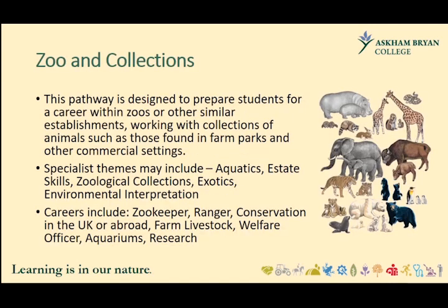Our final pathway is our zoo and collection. As the name suggests, it's very much aimed at students who might like to work in a zoo, wildlife park setting. We also get a number of our students who will go and work abroad for this one. We've had students go and work in Australia, Africa, those kinds of places. This very much focuses on some of the larger or more exotic species. Some of the specialist things that they'll do include estate skills, zoological collections, environmental interpretation. Some of our students in this have gone on to work as zookeepers, rangers, so as I mentioned, conservation. They might go and work in more of a farming industry, as well as welfare officers or into further research.